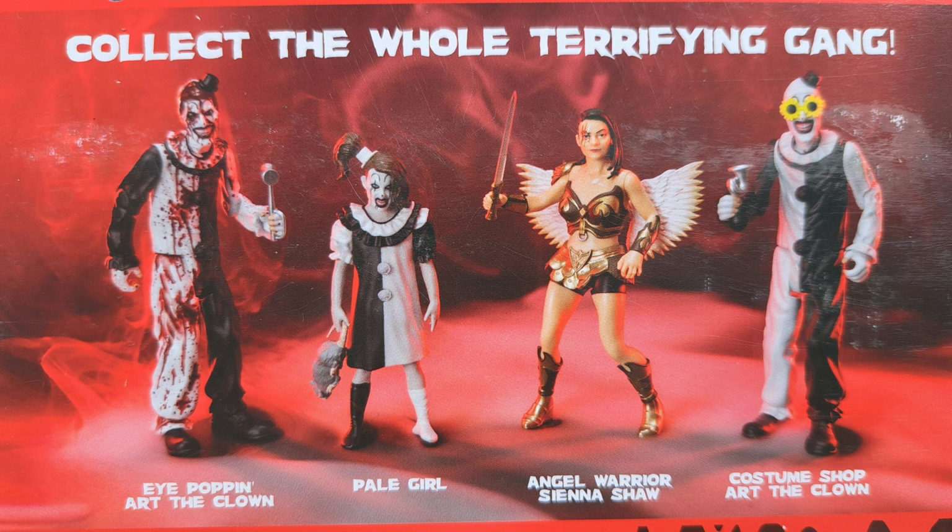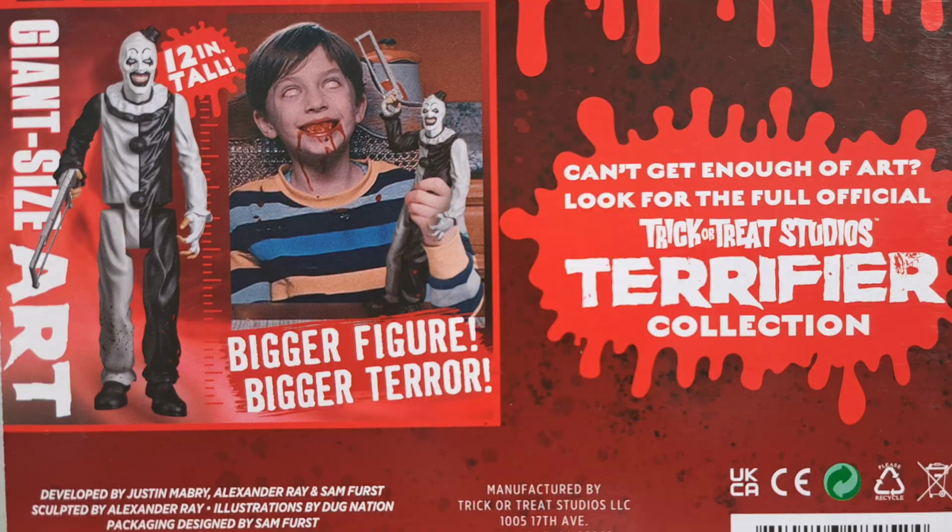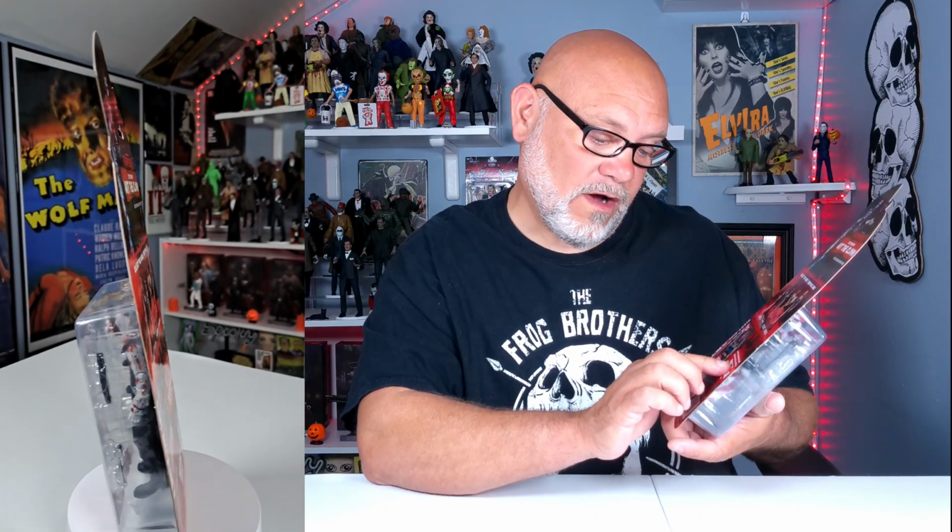Eye-poppin' Art the Clown, Pale Girl, Angel Warrior, Sienna Shaw, and Costume Shop Art the Clown. And down here at the bottom it says you got a 12-inch tall, giant size Art, bigger figure, bigger terror. And it says can't get enough of Art. Look for the full official Trick or Treat Studios Terrifier collection. Warnings, copyrights, labels, barcodes, recycling information right here on the bottom. And that is pretty much it.